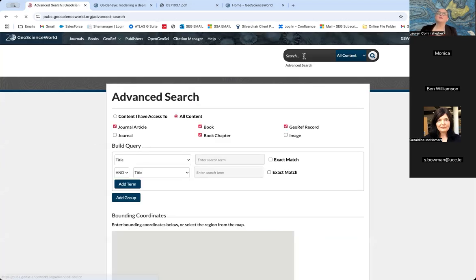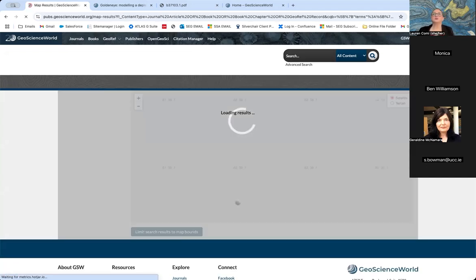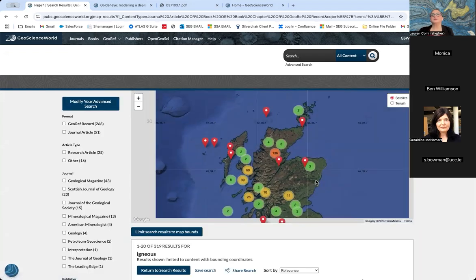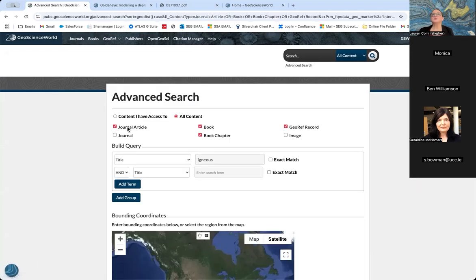We also have advanced search. With advanced search, you're going to be able to do a lot of the same functionality, but you're going to be doing it more directly from the page. You'll be able to limit the results again. You'll be able to use OpenGeoSci directly from this advanced search page.